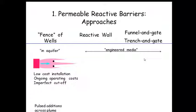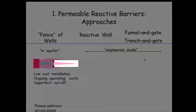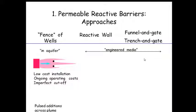Well, the simplest approach in many ways is a fence of wells through which we can add chemicals to the system. This is a relatively low-cost operation. It'll have ongoing operation costs, which is not really desirable. And as you can see from this cartoon, the cutoff of the plume is imperfect. That is, unless we put the wells extremely close together, some of the plume will escape between the wells, and it'll take transverse dispersion down gradient to mix the additions from the well with the plume. That will occur, and if properly designed, the treatment zone is simply somewhat down gradient of the fence of wells.